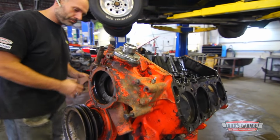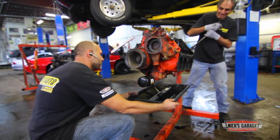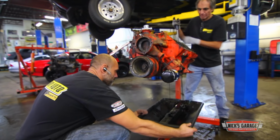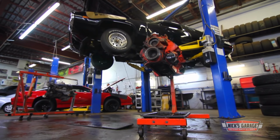Exactly. Pulling apart other people's builds reveals mistakes they've made in the past. But when Nick puts this power plant back together, you can be sure it's going to be right.